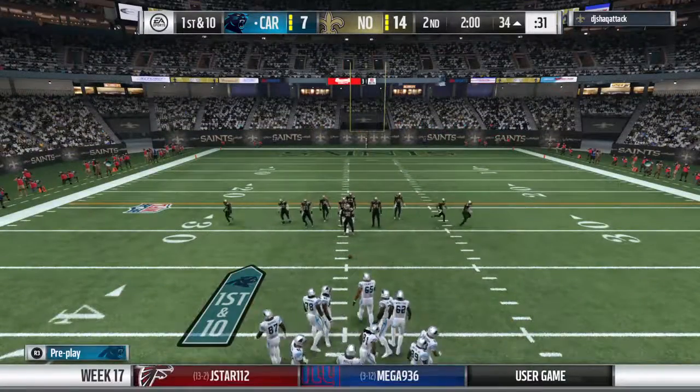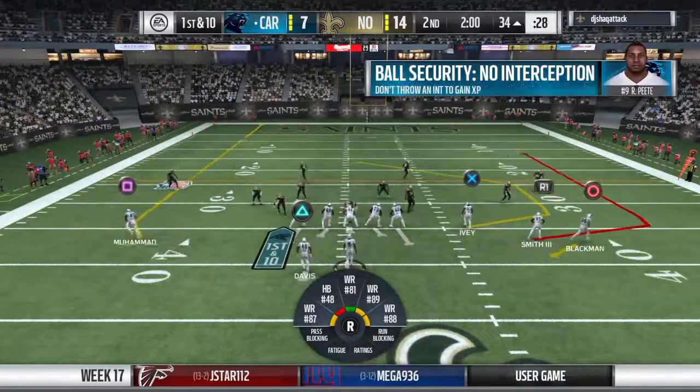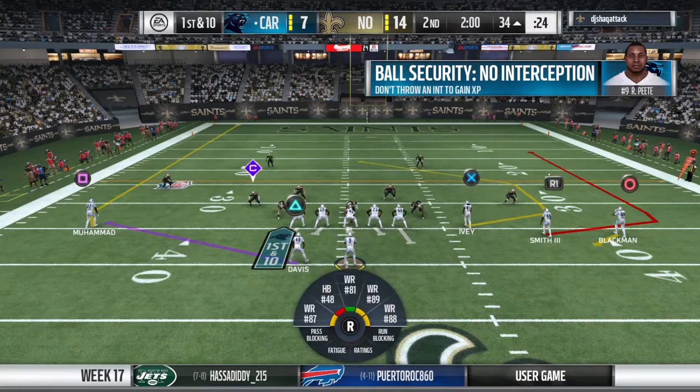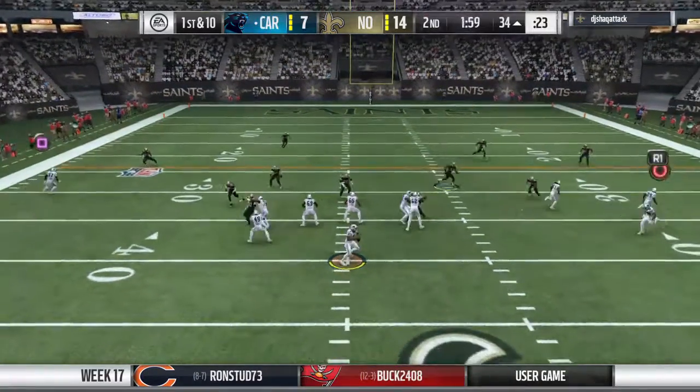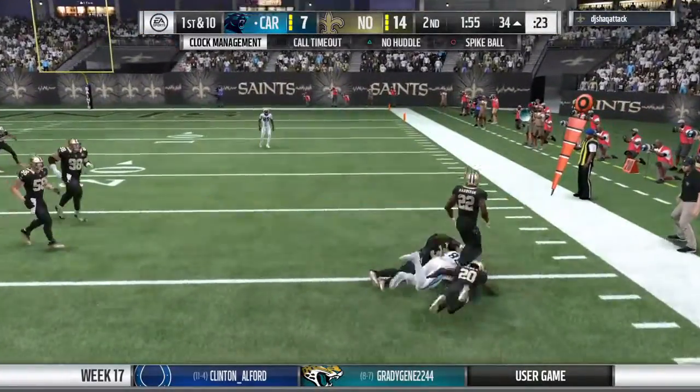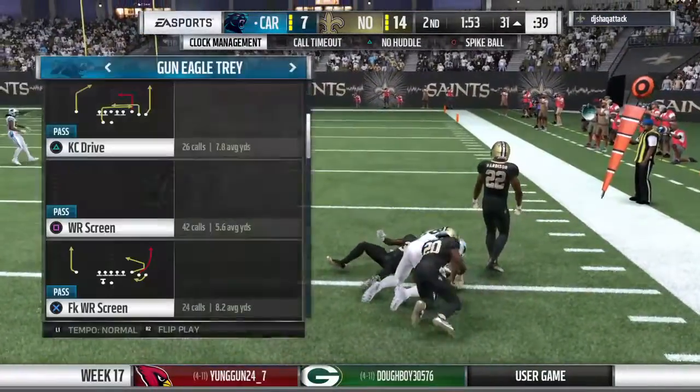So the offense has it 1st and 10. 1 receiver left, 3 to the right. They'll look to throw now on 1st down. Quick hitter here, it's complete. The completion good for 3, and it's 2nd down.